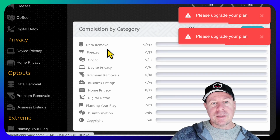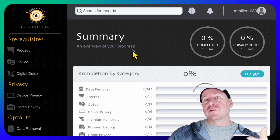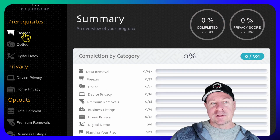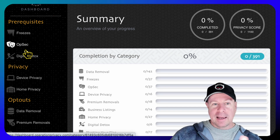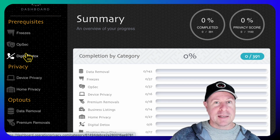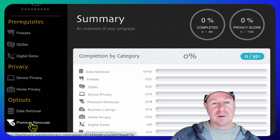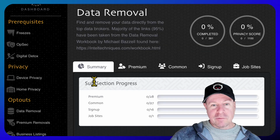So you've got a whole lot of choices here on the side. And some of these will say upgrade your plan. That is, again, if you want those additional features. I don't need that. I'm just looking at the freezes and the OPSEC, and you have to go through each one of these. And remember, you've got to get to about 30% task completion before some of these other ones open up for you.